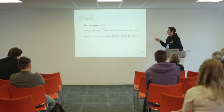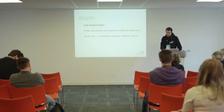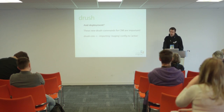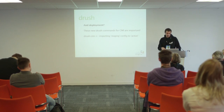So yeah, I mentioned this. The only thing to remember, at risk of repeating myself, is that your active config directory will be run by the application. Your staging config directory will be where you keep your copy of your configuration that you want to keep in code, and the Drush CIM command is the one that you use to bring it through.